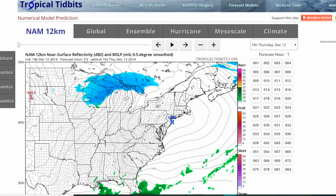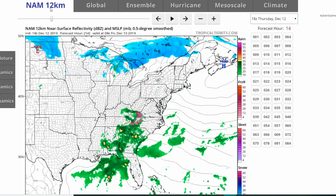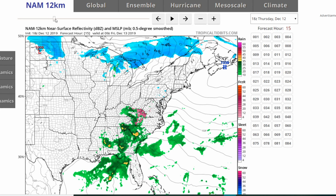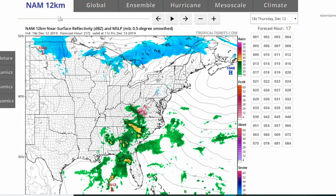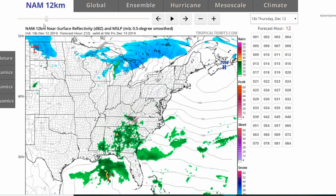Now, here is the NAM 12 km CAM model and what it's showing as far as its simulated radar. So you see the ice pretty heavy to break out, but it's not going to be very long lasting. So even though you're getting these winter weather advisories, really not going to be too much, maybe 2 or 3 hours of ice, as you still have that cold air from this high pressure, which by the way, you'll notice it starts to kind of move out.